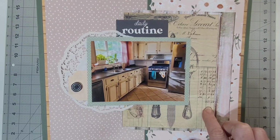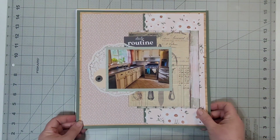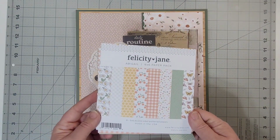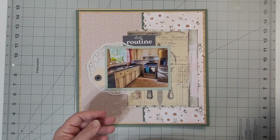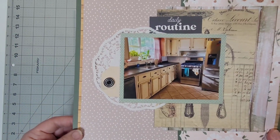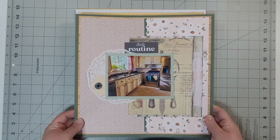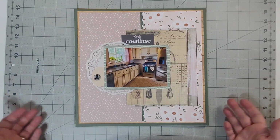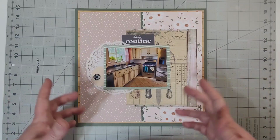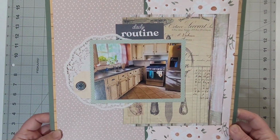I layered that. I used a doily. This green and white polka dot is Felicity Jane. It's just my scrap that's left from this 6x6 paper pack. I used a random tag. I put a button on it. And this is another one of my little pieces that is cut off of a cut apart, I do believe. And I just like the title. And so that is my layout.